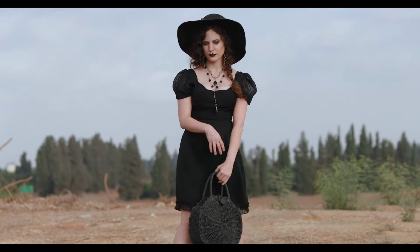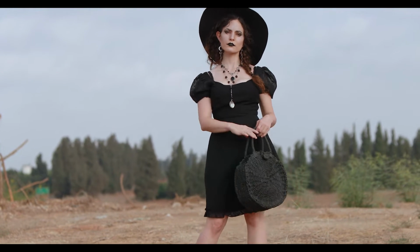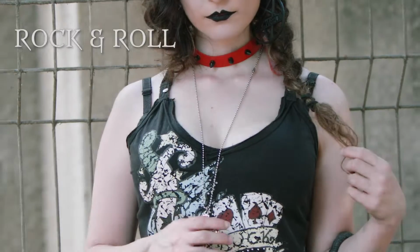This outfit is very elegant and reminds me of cottagecore style. I already wore this outfit with a different bag and I wanted to try it with the straw bag.